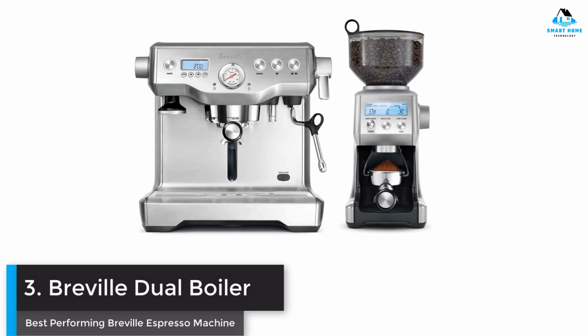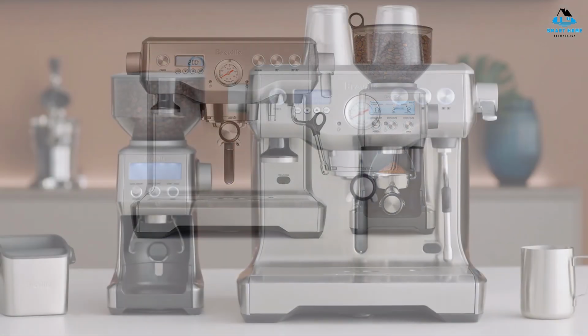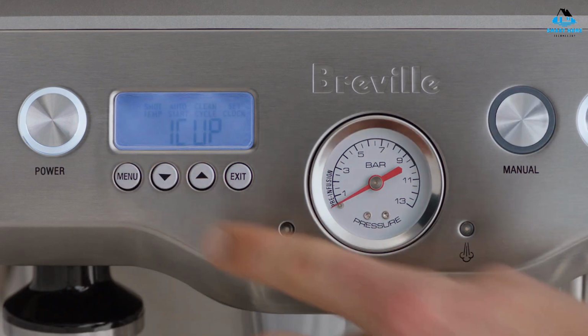Number 3. Breville Dual Boiler. Best performing Breville espresso machine. Like the Oracle Touch, the Breville Dual Boiler espresso machine is equipped with a commercial-grade 58mm portafilter and 2 independent boilers. One is for heating water to pull shots of espresso. The other is for steaming milk.